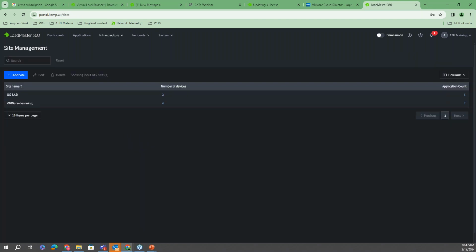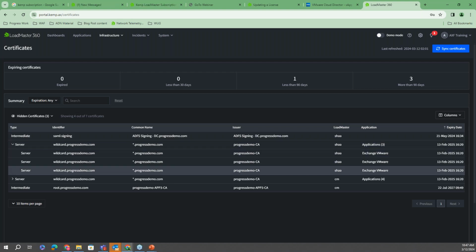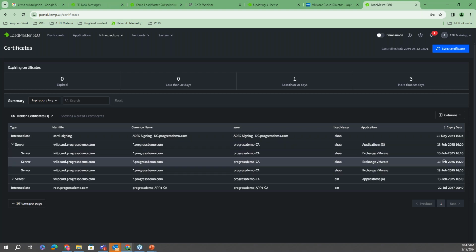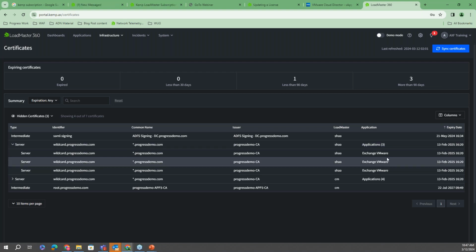You can see my sites. I have two sites, as I mentioned before, the VMware Cloud and the US lab. I can review all the certificates that are there, where they're used, where they're installed, when do they expire. So all of that information is pretty handy.